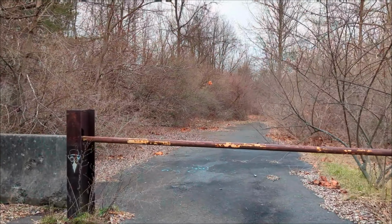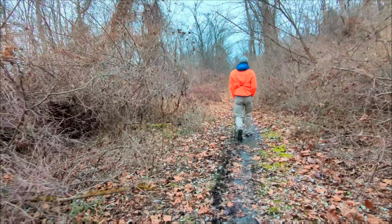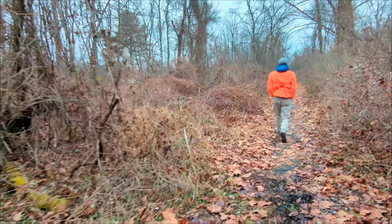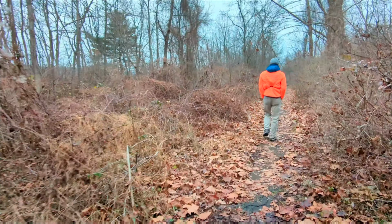Just past a few old metal guardrail posts. They're on this side. You can kind of hear 80. 80's behind us to my back right side. Trying to see if I can find any more of them guardrail posts. I didn't see any on the right side.